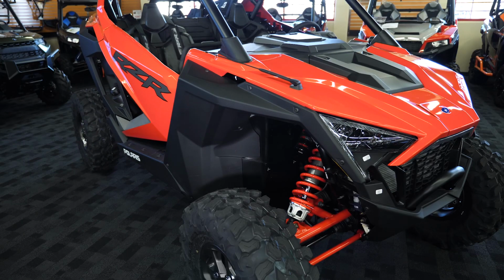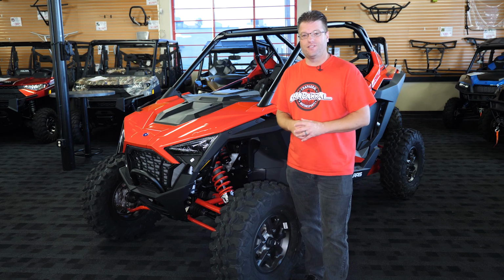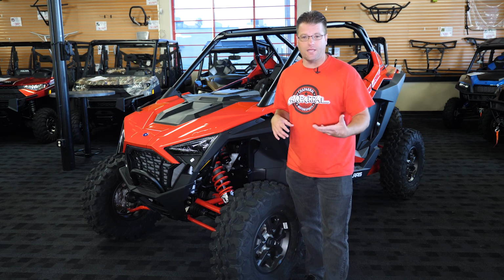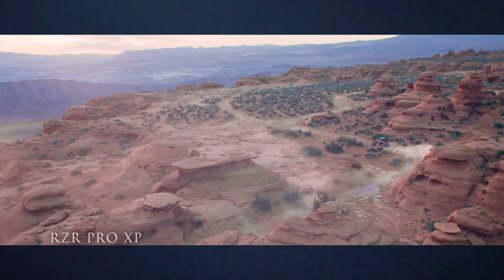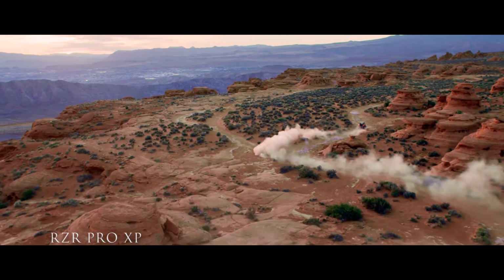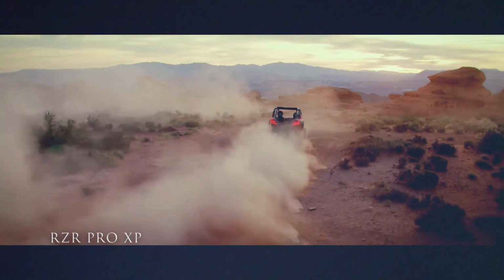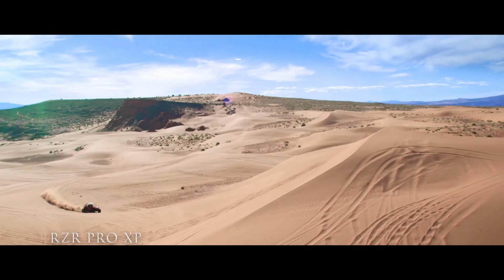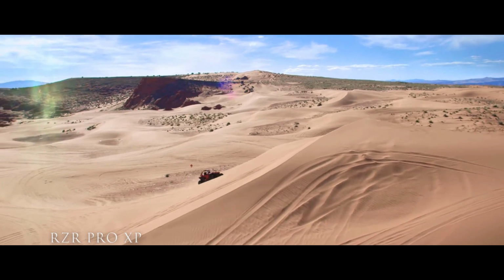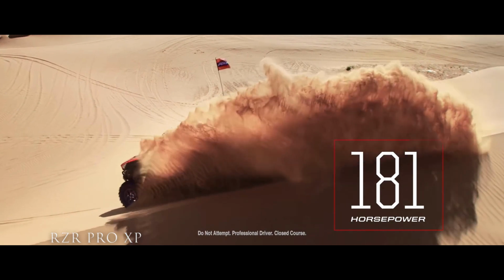Now, in doing my research and looking at what was new about this car, there are some very striking features that make this car very unique. In addition, it has some features that it's brought over from the XP Turbo, and then some other features from the Turbo S. It's really like they shuffled the deck and then gave this car some enhanced improvements. One of those is going to be the 181 horsepower that's going to be industry leading at the moment.